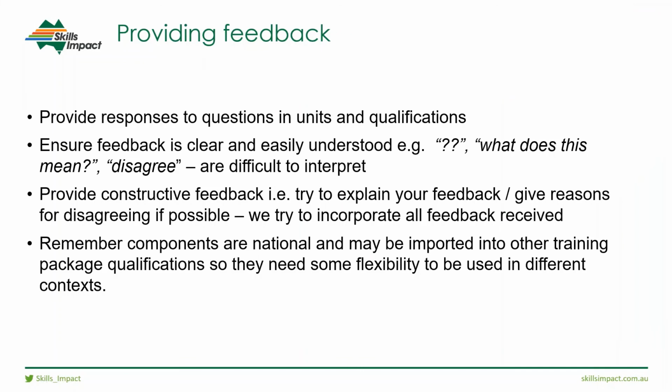Okay, I'm just going to go quickly through how to provide feedback on the drafts and just to show you the site. So just regarding the feedback, please provide nice and clear feedback for us. We will follow up if there is something that we can't quite understand, but constructive feedback is always appreciated, with some explanations on why perhaps you're disagreeing or agreeing with something. We also really appreciate positive feedback, just so that we know that you do like any of the drafts. And just a polite reminder that these are a national standard, so there may be some differences across the states and territories.